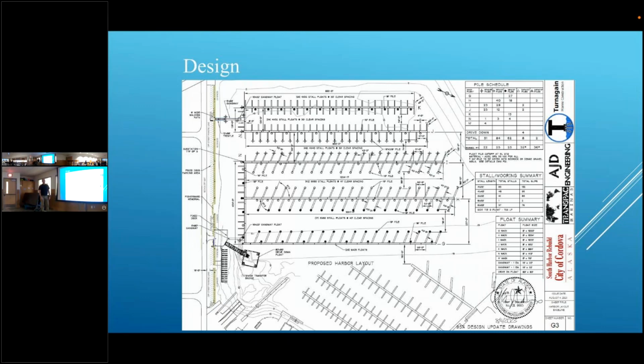So that's one of the things you have to do. It's like building a house; you have to get it up to modern code. So that's what this is.